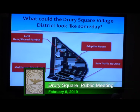This is just a potential. We didn't put any teeth in it. It's just what it could be used for. If businesses were to rebuild in this way, it shows the safe traffic routing through the multi-story buildings, the shared parking in the back. So it just shows years down the line what it potentially could look like, but not what it currently looks like, obviously. We just used the Verizon building to get your bearings on what area you're looking at.